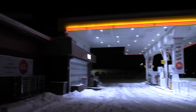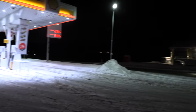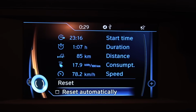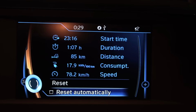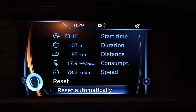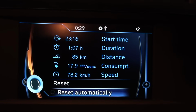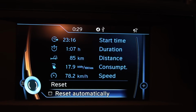But yeah, so now I just sit here. The Shell station is closed, so there's nothing to do here. You see, from yesterday, we averaged 179 watt-hour per kilometer. That's not too bad, considering that it was roughly -4, -5 degrees Celsius and snowy conditions. So yeah, I think I'll use roughly 180 watt-hour per kilometer for the upcoming estimations.